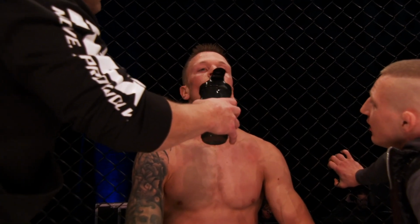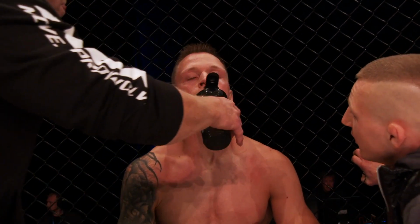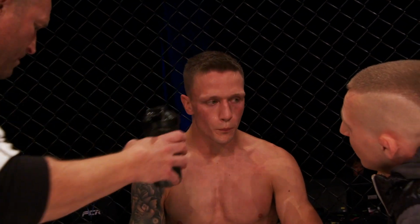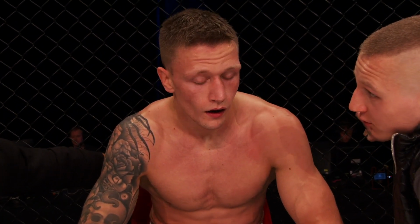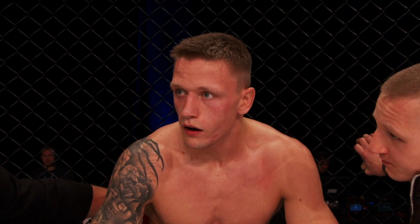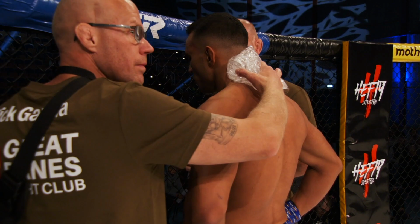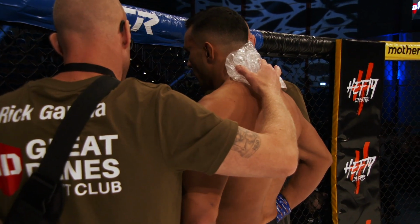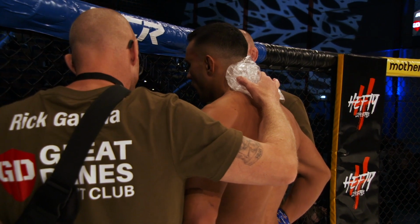You already had the round wrapped up. That was a clear round for the Swede. Yes, I am very much inclined to agree. Despite Mikkelsen's pressure and his momentary takedowns, it really was Lindgren accomplishing much more of what he wanted to do. And he looks very calm, whereas if you look in the Danish corner here, a little bit more urgency, it seems like.